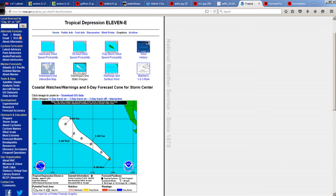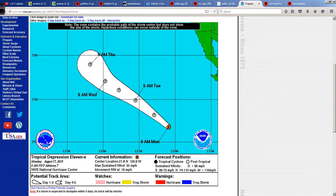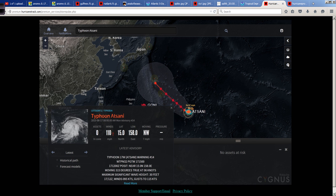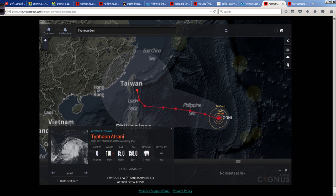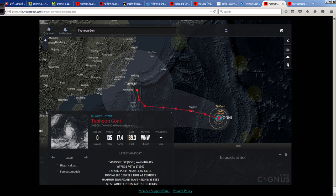In the Pacific, we have Tropical Depression 11E. Luckily, it's far enough away from California over here that it is probably going to stay a depression and never amount to much. In the Western Pacific, check this out. We have Typhoon Atsani and then Typhoon Goni. Hopefully I'm saying those correctly. Way over here in the Western Pacific. Goni here could threaten Taiwan over the next several days.